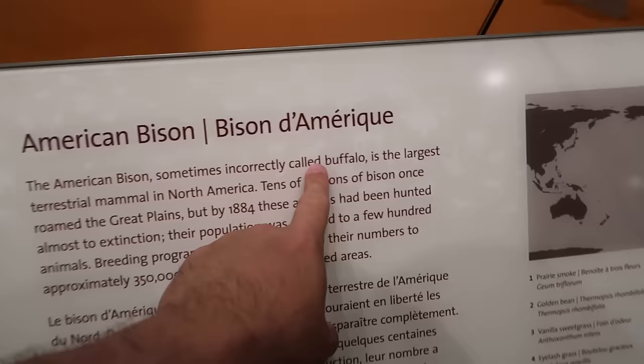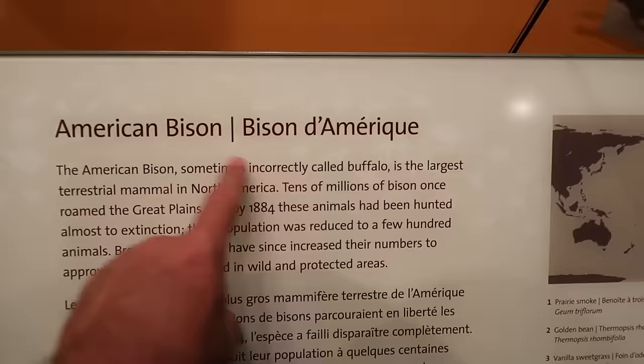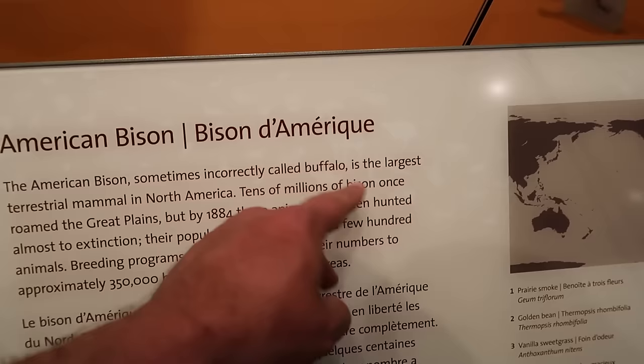And, you know, that statement may technically be true, but I kind of feel like the American bison has been called the buffalo so much. Traditionally, the Native Americans, as well as the white settlers, always referred to this animal as the buffalo, to the point where I feel like both names are appropriate.